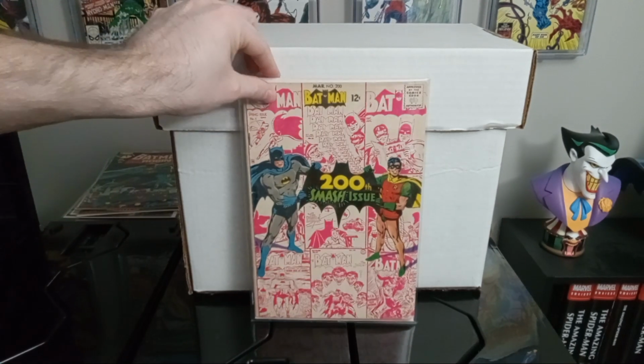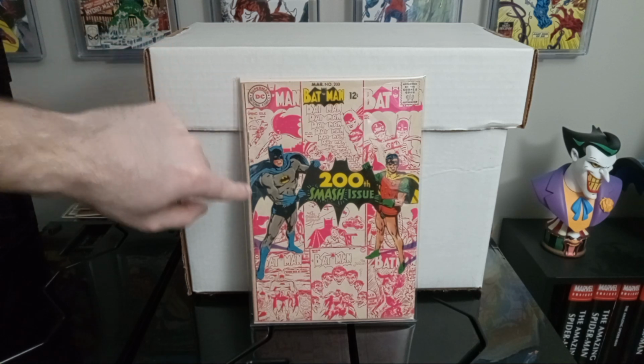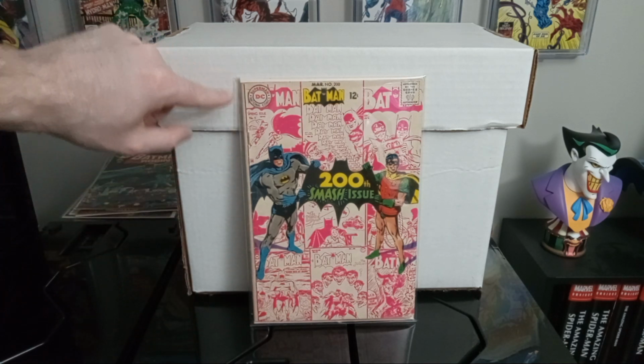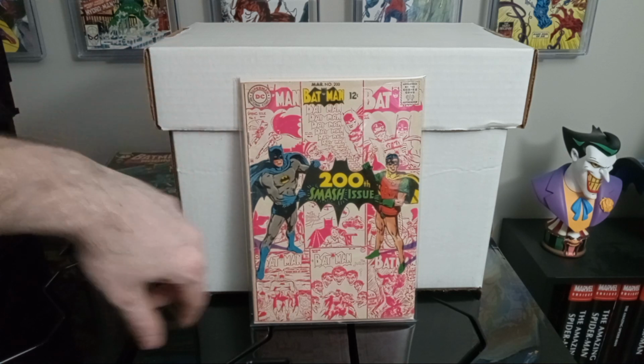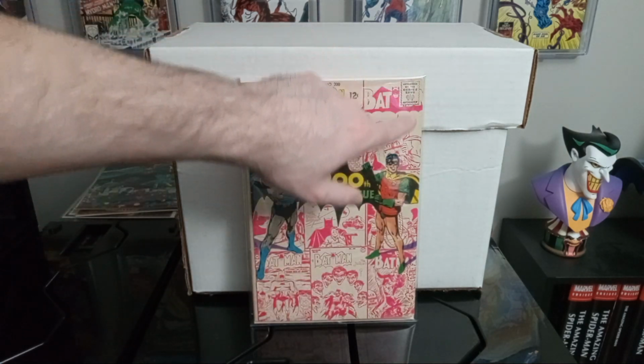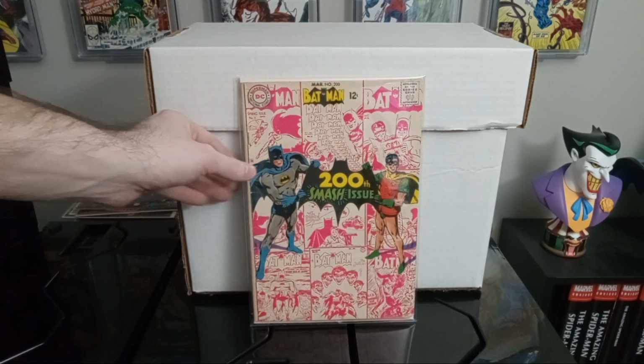Batman issue 200. This copy is not bad, but I still want to upgrade it. It has more of an off-center spine than I want. I don't like that much of the spine roll showing, and it's slightly cockeyed. There's a little bit of fading and discoloration in the top corner I'm not a fan of, but for how much I paid for it, it's a good copy until I find a better one.